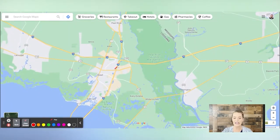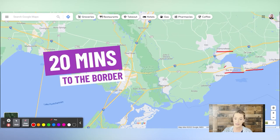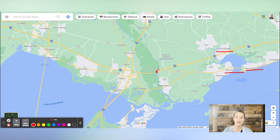One more thing that I want to mention is that, from the heart of the Slidell area, basically what I'm trying to say is Slidell is right on the border of Louisiana and Mississippi. So if you want to go enjoy a day in Bay St. Louis or Diamond Head, Pass Christian, one of these towns over in Mississippi, it only takes 20 minutes from the heart of Slidell to get to the border of Louisiana and Mississippi, which is Pearl River.